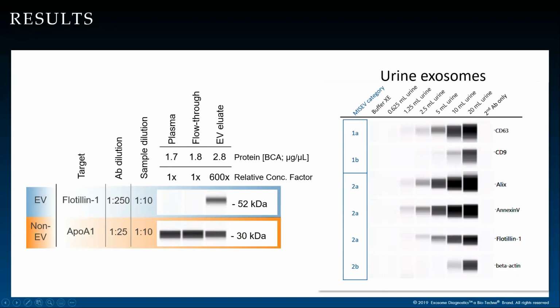Here again is another example of looking at what's in the total plasma sample if you load raw plasma on your device. And as you can see, if you look at plasma alone, you don't see the marker. So if you use the raw material, you can't see the marker. But if you enrich the exosomes by the isolation, you can get over a 600-fold concentration factor and start seeing these EV proteins. And the same is true for urine. So you can see exosomal markers from as little as 1.25 milliliters of urine.